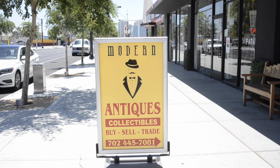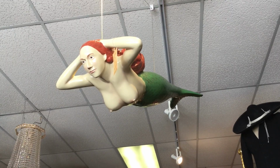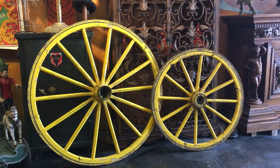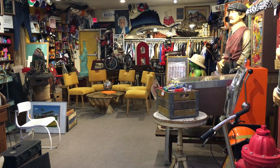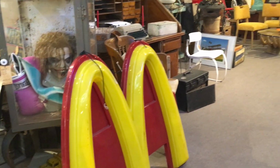Modern Mantiques is one of the most visually exciting vintage shops in Las Vegas. Lovingly curated, this store is totally brimming over with Vegas history. It's the proud owner of the largest Felix the Cat style clock in the world, as well as an Area 51 sign.